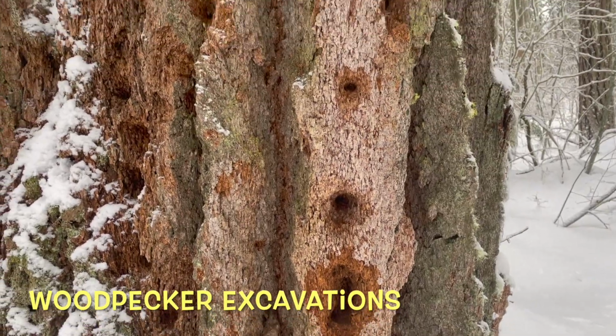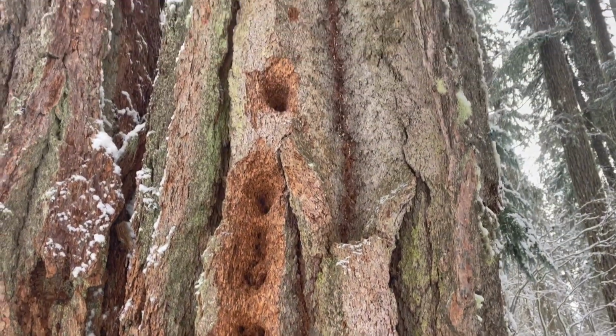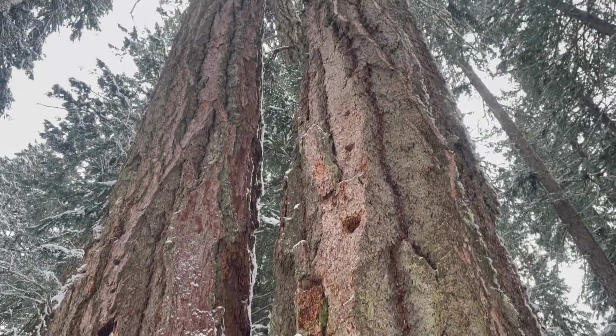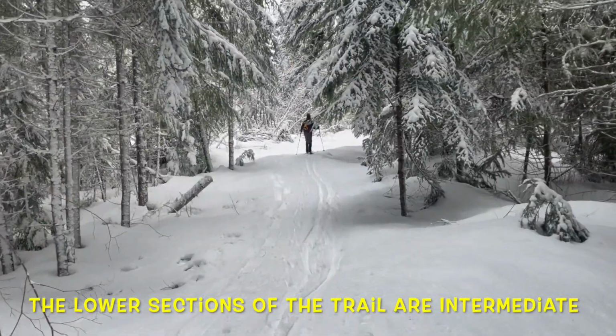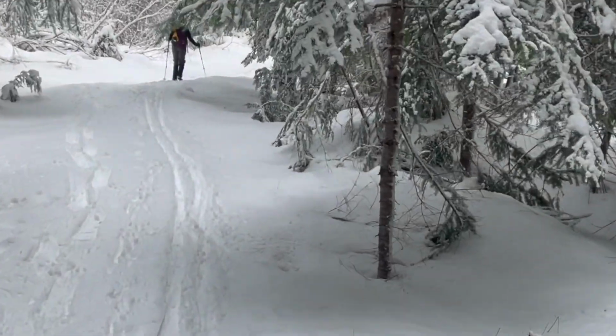This was neat. This was a big old Doug fir that had a bunch of woodpecker excavations in it. They do this looking for all sorts of insects and larvae that are just under the bark. But the bark on these trees is incredible. It's maybe 8 or 10 inches thick in some places. Anyway, so now we're getting into the hill at the bottom.